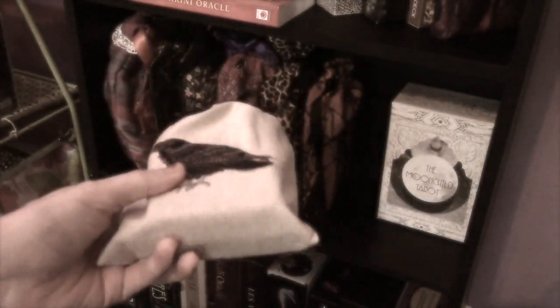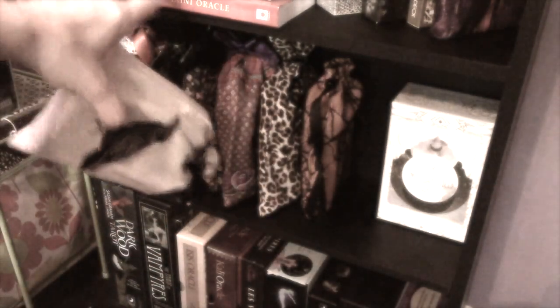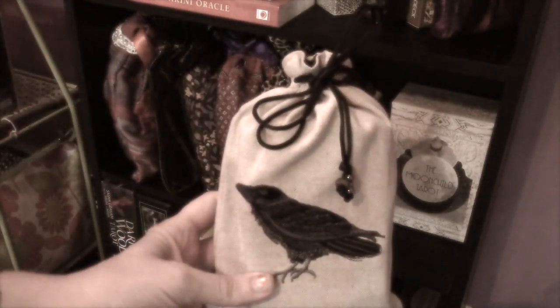This has my Animal Wise tarot and both of my Ted Andrews decks. So Animal Wise and Feathered Omens are both in this bag. And that's a special one.